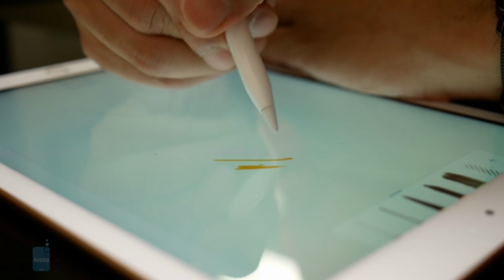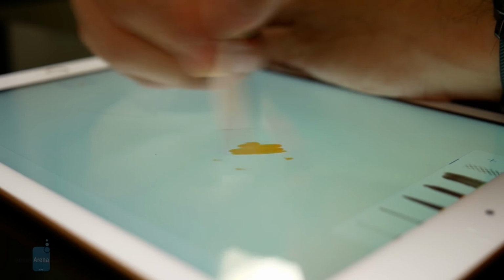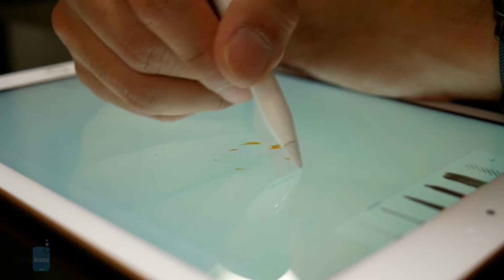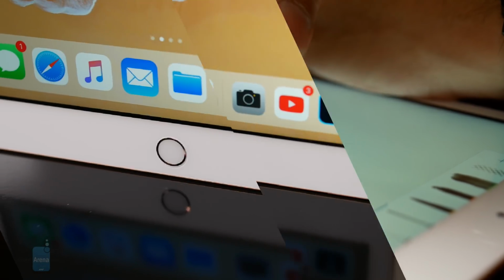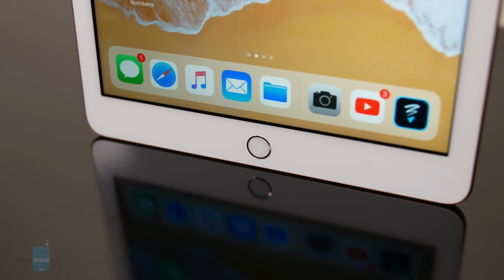We do appreciate how it expands the iPad's functionality because now you have all these apps that support it that you could leverage here with the new iPad. The only gripe that we have with it is that there's no real way to store the Pencil when it's not being used.